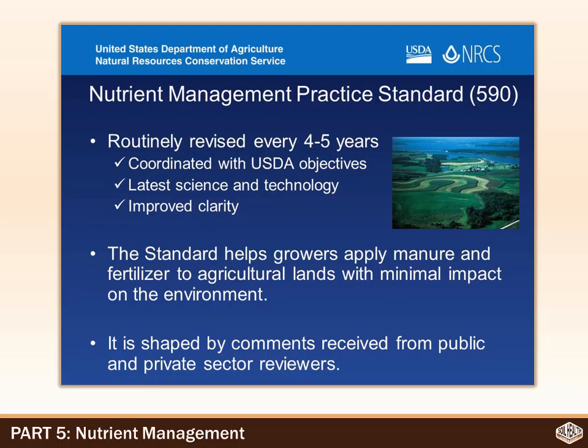NRCS specialists can help growers develop a nutrient management plan using the standard, usually free of charge, although with some paperwork involved. It is also common for them to identify qualified service providers who can also assist producers with nutrient management planning, although this normally involves a cost.